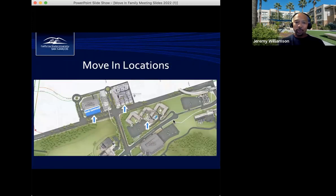All right, and so move-in locations. If you're not familiar with campus, I've got a little bit of a highlight here. And so North Commons is that blue square. And so right off the front of East Barham Drive, that's North Commons. Right next to North Commons, you'll skip over there and there's the quad. Thank you for that cursor action, I appreciate that.